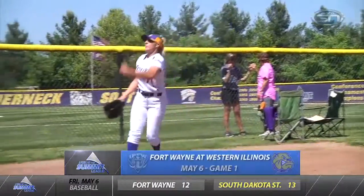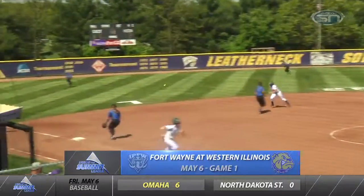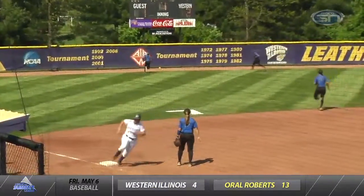Meanwhile, in Macomb, Fort Wayne at Western Illinois, the Leathernecks get right to it in the first game. They put up 8 runs in the bottom of the first inning.